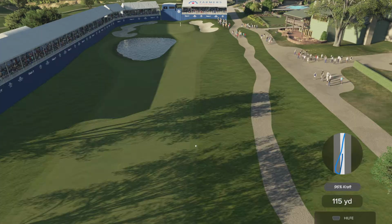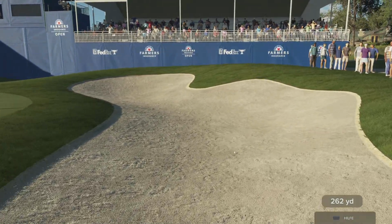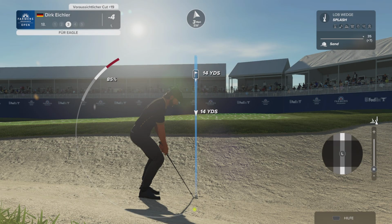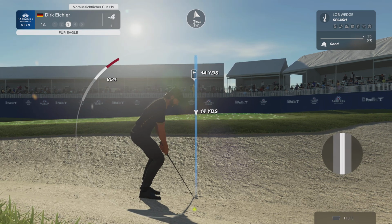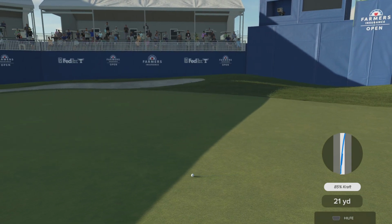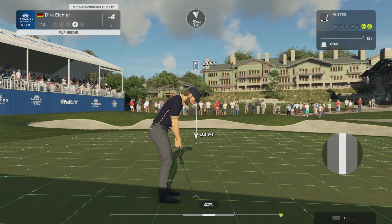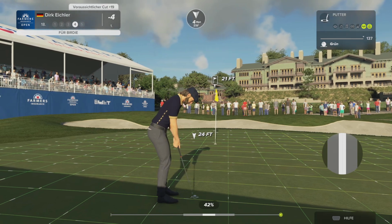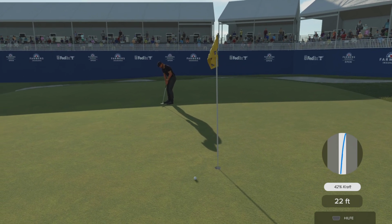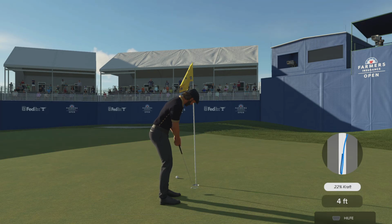Oh, I love this person's confidence and courage. Driver off the deck here. Getting ready to play their third. And this putt is for a big four on the scorecard. Just didn't drop. That'll sting a bit. That's annoying. You should make that.